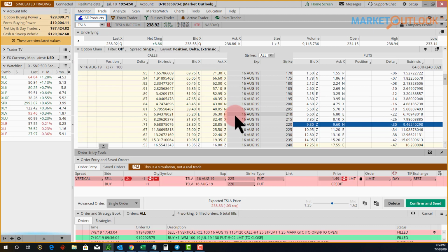Again, we've got resistance, right? So we don't want to be aggressively bullish. We don't have a long move that we can make out of this. But we can sell that 225 put at the 34 delta by the 220. And that gives us enough credit.